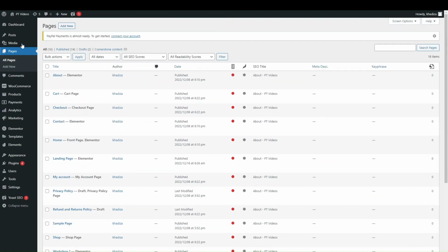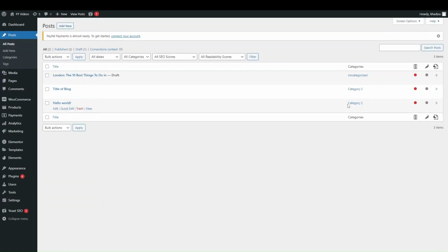And it uses a traffic light system, so anything that's marked in red is very important, you need to change it. Everything in orange is not as important, not as high priority, but still would be good to change. And then anything in green means you're doing okay.